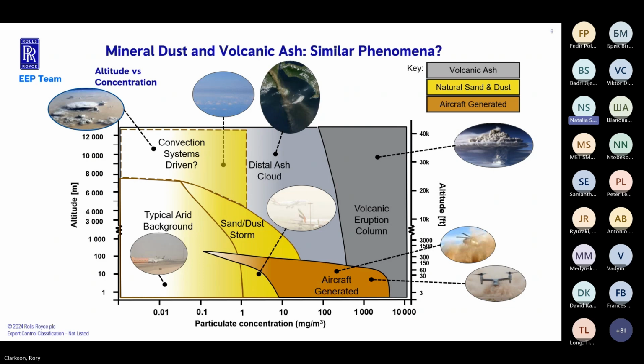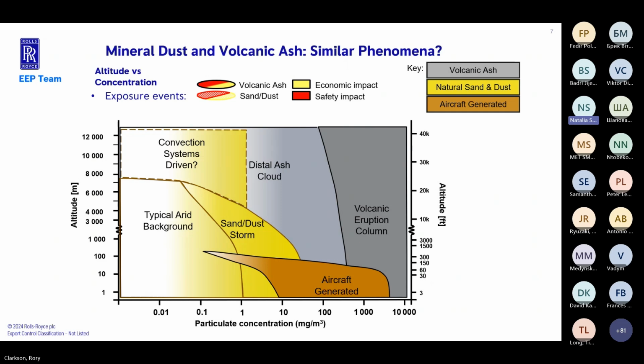This clearly won't happen in civil aviation because we just don't operate like that, but it is a problem for defense and military operators. I'm now going to take this chart and plot on some examples of actual aircraft incidents. I use a convention of ellipses to show uncertainty in parameters. The horizontal dimension of the ellipse indicates the uncertainty in the concentration. The vertical is the uncertainty in the altitude.